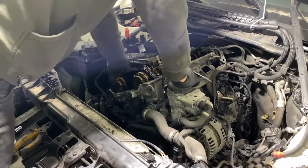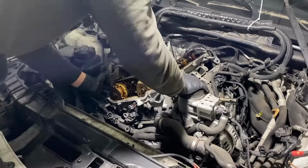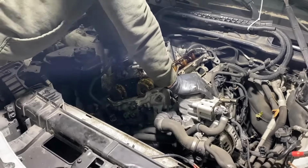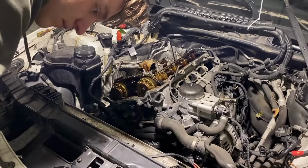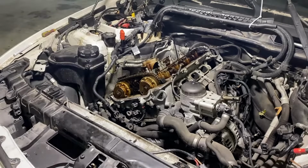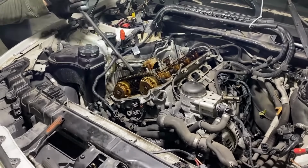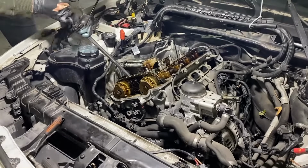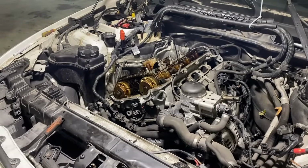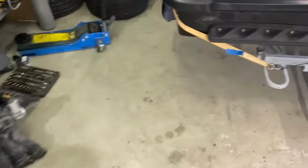Whoa! It's hot. Bro, how many bolts? Damn! Still not all. Oh my god! Yes! This manifold took way longer than the intake. Oh, I'm sweating. So now I need to remove the timing chain, and before that we will check the timing.